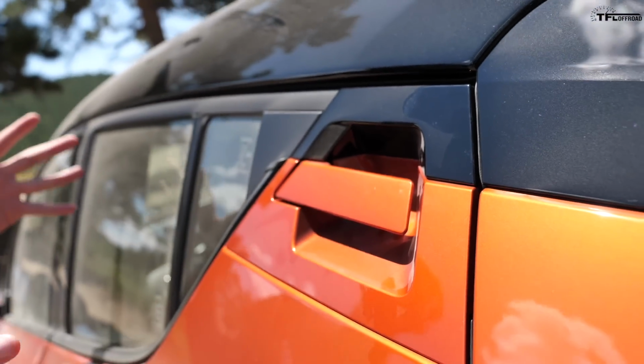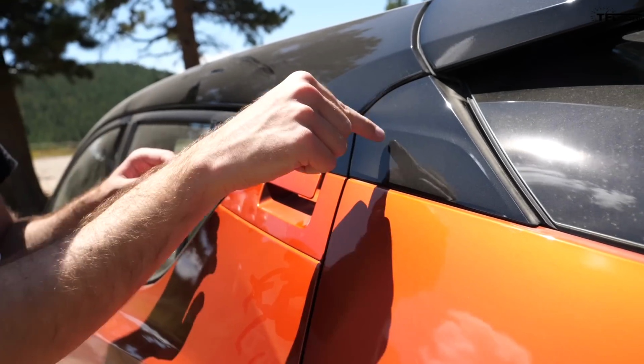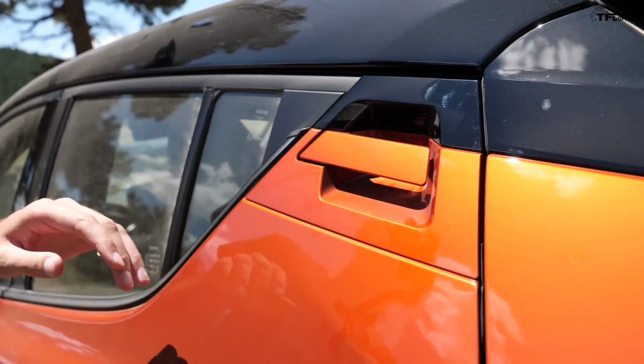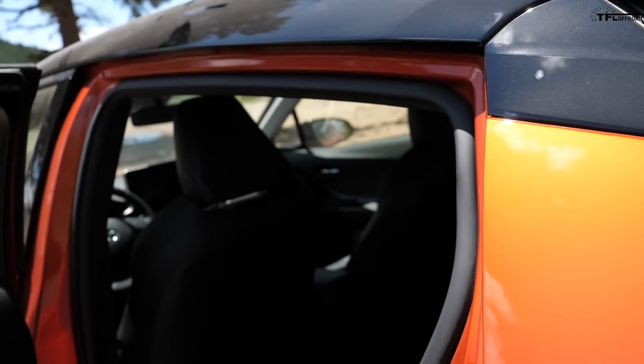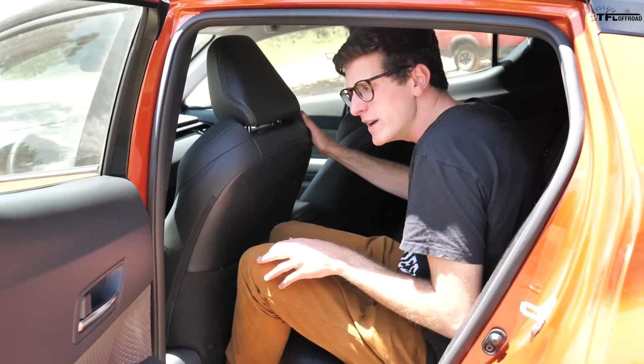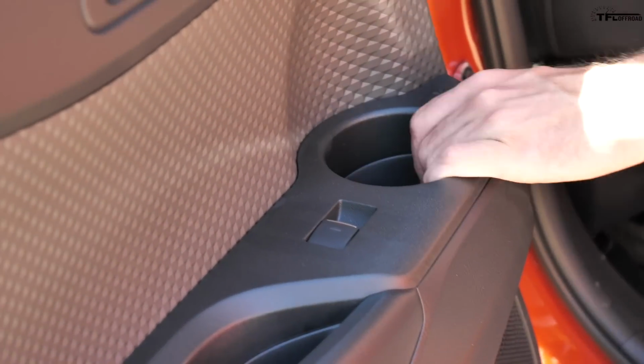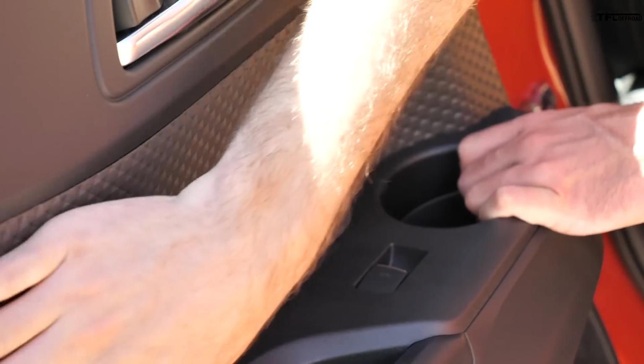The rear door handle on the CHR is super well integrated into the body lines. It cuts off right here where the roof transitions from black to orange. I think this is a super cool hidden touch. Door opens up wide, and the rear seat legroom is actually not all that bad. I am 6 foot 1 inch tall. I fit in here pretty well, and even headroom is decent. Plus, I gotta love these ginormous cup holders in the rear door. Once again, just all sorts of funky materials back here.